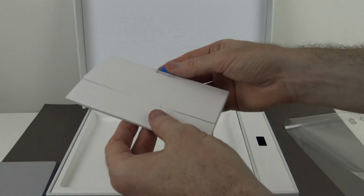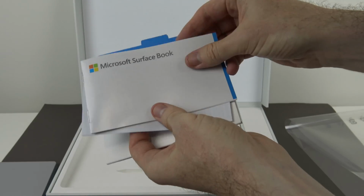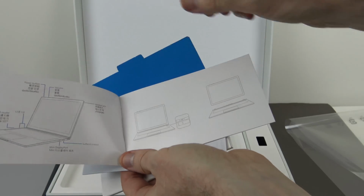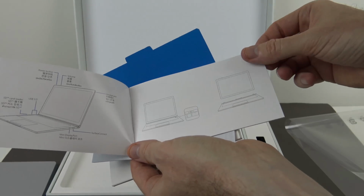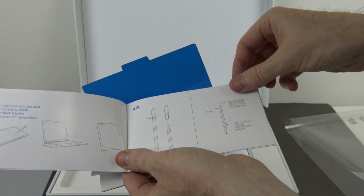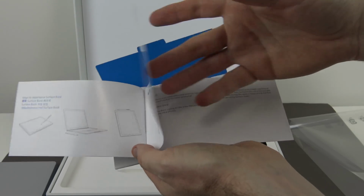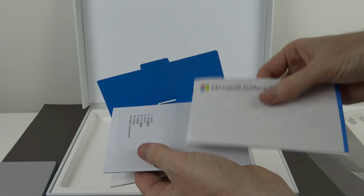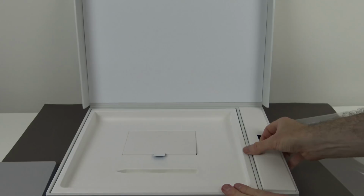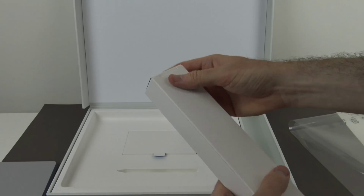And I've got a little pouch here with the Microsoft Surface Book instructions, which show you a little bit about the button which you use to release the keyboard from the monitor or the display, and just how to set up the pen. There are instructions, and it looks like some more warranty information there as well. And a little pouch on the side here, pulls out.